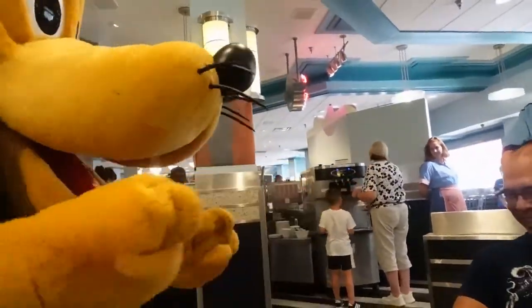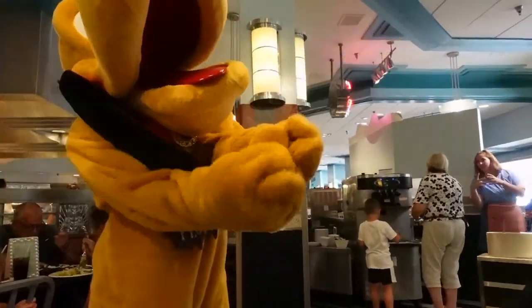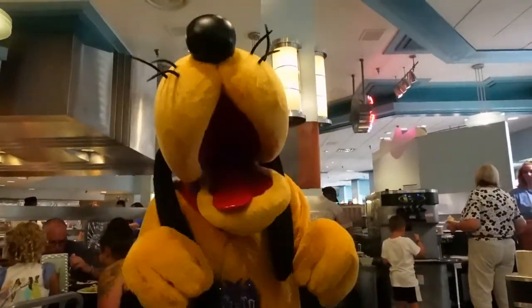So just after we were seated at Hollywood and Vine, we got to visit with Pluto, who was a lot of fun. Then we saw Goofy before we got up to get our meals.